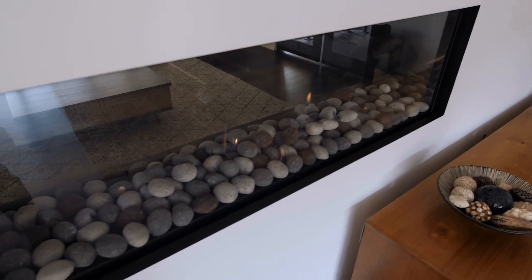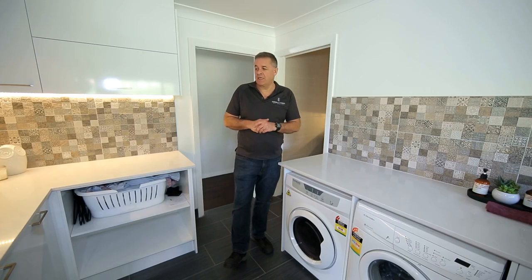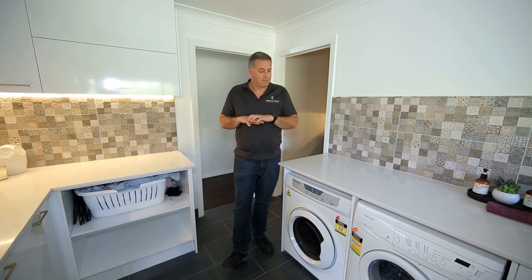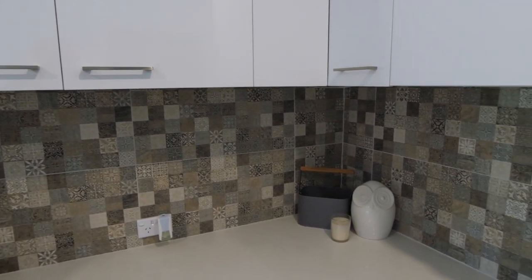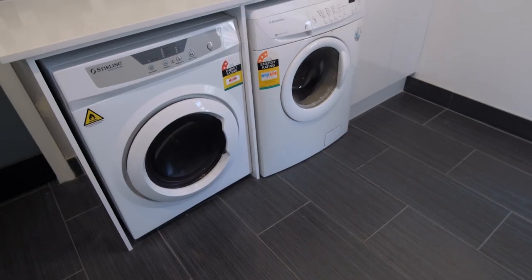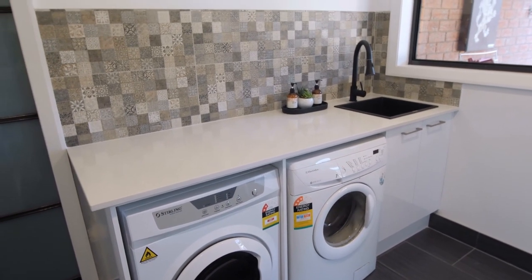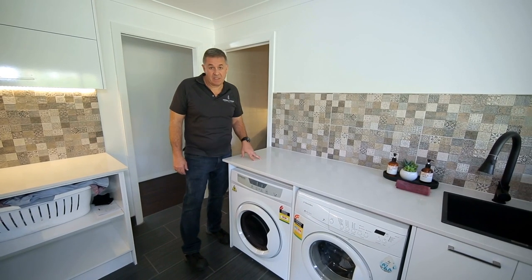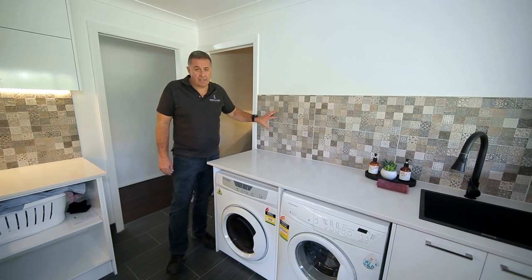Kirribilli Homes, as a renovation specialist, we tend, of course, to modernise laundries. This often means recreating the cabinetry area, so better use of the space. And also, if the client has a front-load washing machine, we can go underbench with a Caesarstone worktop area, a benchtop.